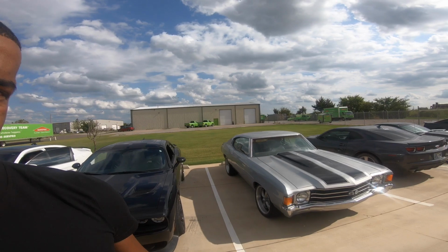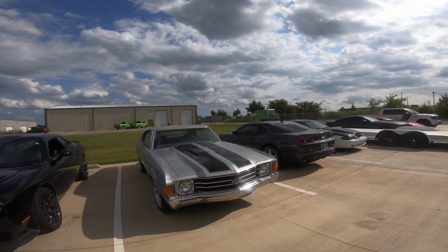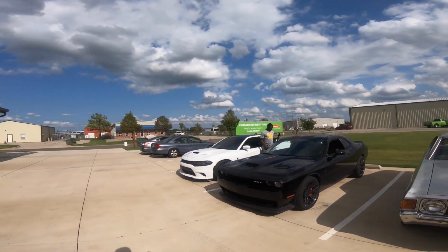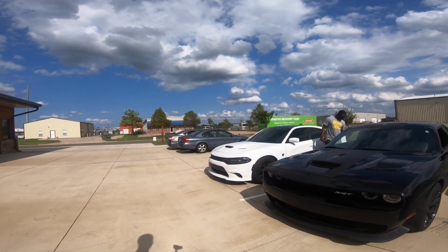So, here's a couple of cars he's got working. Nice little Chevelle, Camaro. He's over here vlogging as well. Got his Hellcat.